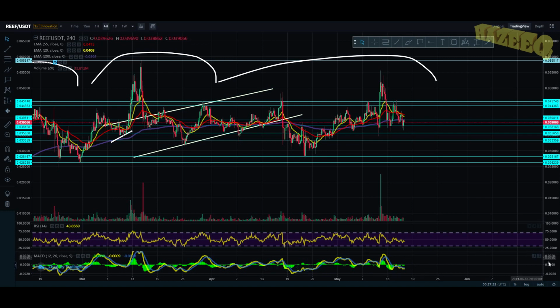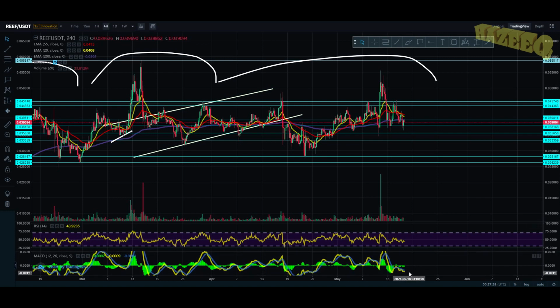On the MACD, we are going to see that bullish cross pretty soon, so I would assume that we can start hitting the 0.044, which is a strong resistance. As you can see, we clicked there once, twice, 3 times, 4 times. It's just a very strong level to get through.